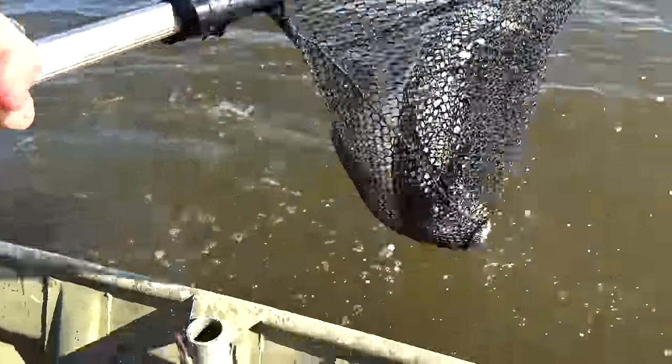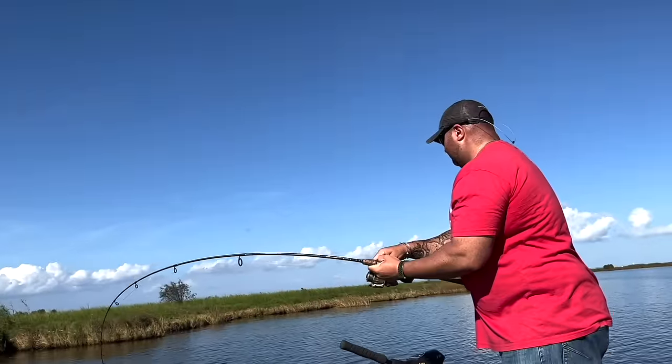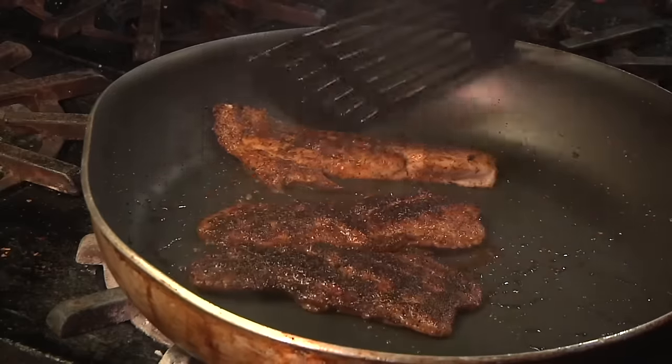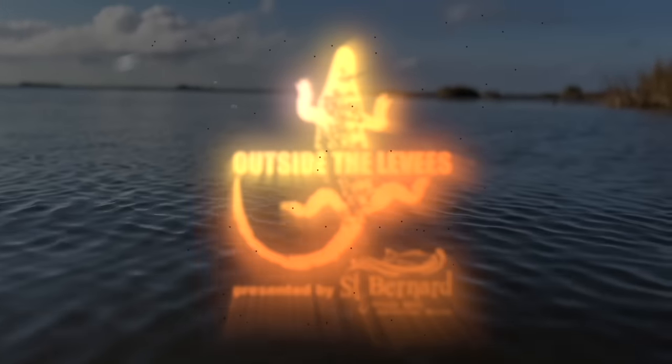I'm fishing for redfish down in St. Bernard Parish, Louisiana. We stopped at the boat launch to pick up some special bait that we thought would increase our chances for success. Then I took the fish over to Cafe Aquarius, where they cooked up an amazing blackened redfish dish. Now let's get it started.